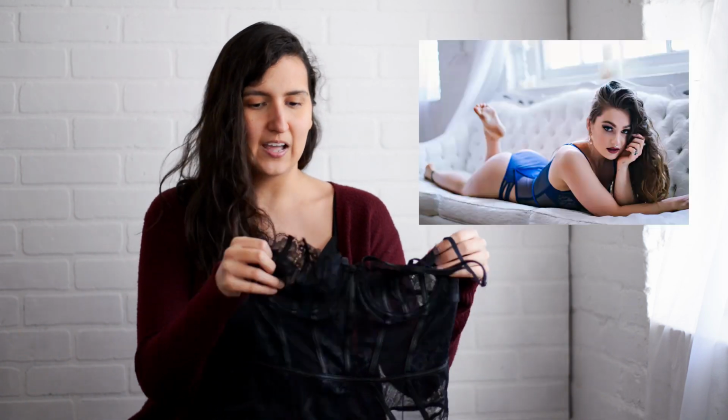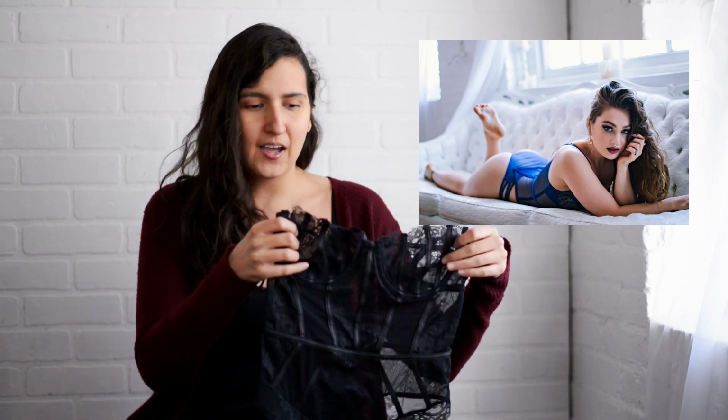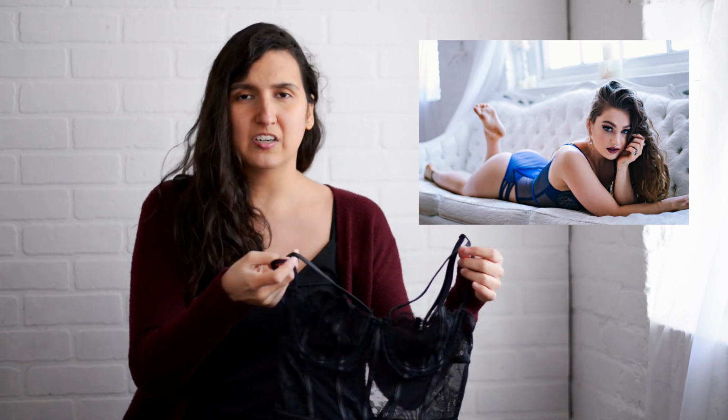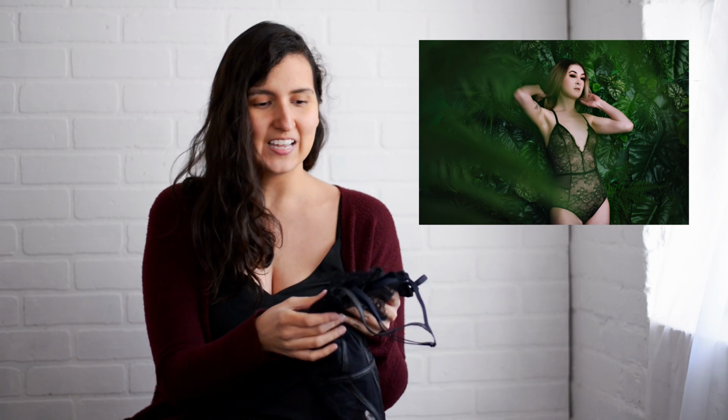If see-through is not what you would like to wear to your shoot, you can definitely find them that are solid. You can find ones that have more solid coverage around the nipple area. You can find ones that have sleeves if you're a little self-conscious about your arms, or find ones that have a little bit more coverage in the stomach if you're a little self-conscious in that as well. So lots of options, a million colors. I highly recommend these.